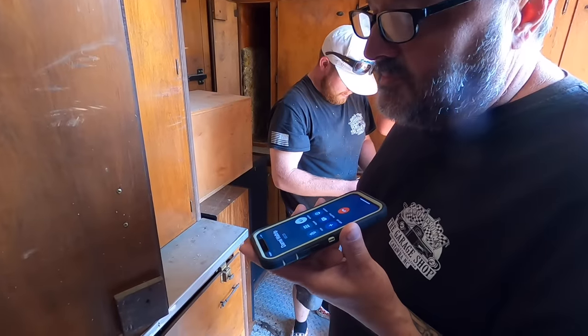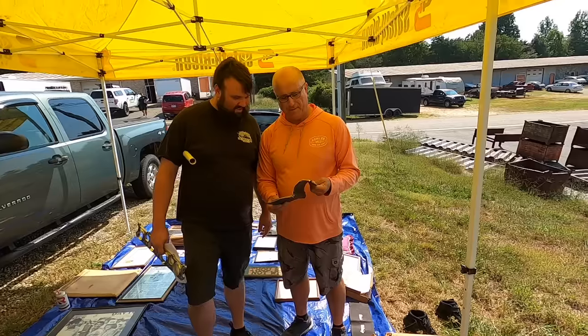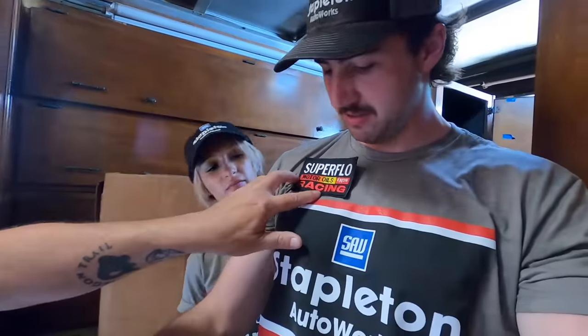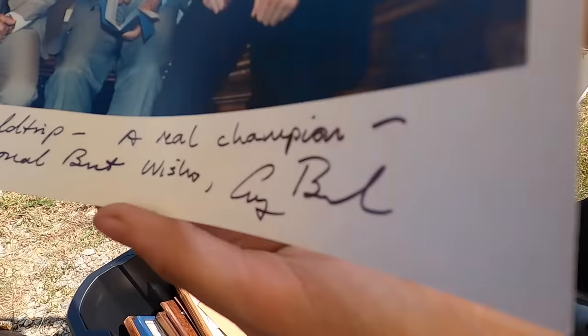Now, I don't even know what's in that truck. Dig in there and see what you can find. We're opening the door. You want to call Dale Earnhardt? His number's in there. Official photograph of the White House. With personal best wishes, George Bush.